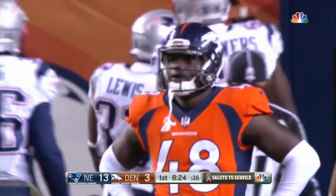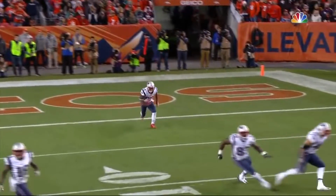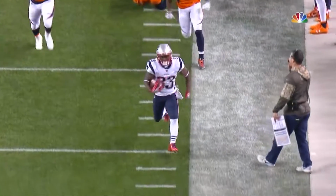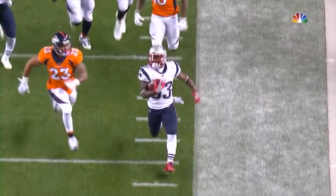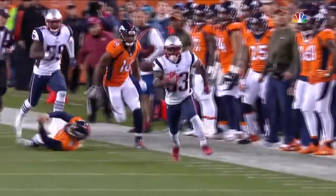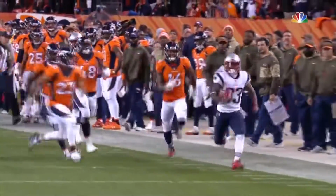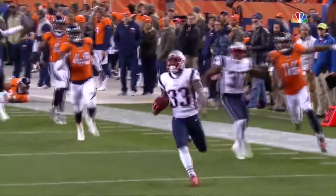Dion Lewis skirting the sideline right in front of the Denver bench. As he comes up the field, setting up his blocks, just a little in, a little out, and there he goes. And then once McManus missed, it was just a foot race, a little hesitation and go. Oh my goodness, for all the issues that the Broncos had a week ago, now it's their special teams haunting them. Stays in bounds. That was the last guy with an opportunity to knock him down, Devontae Booker.